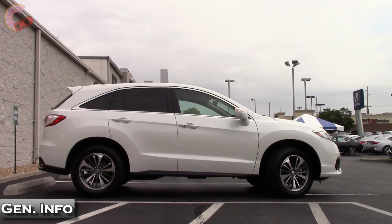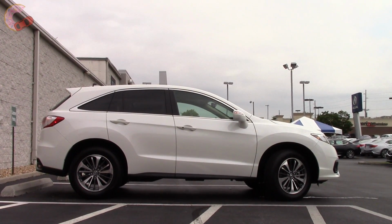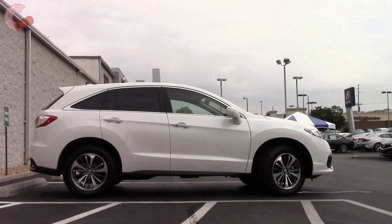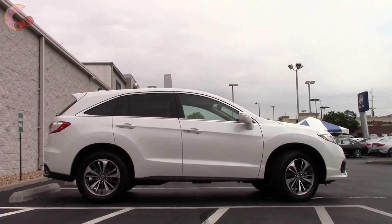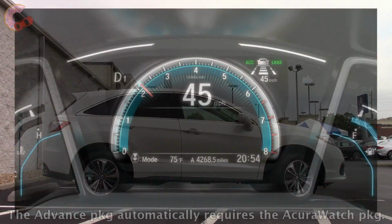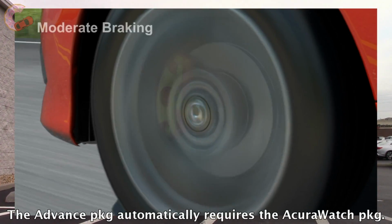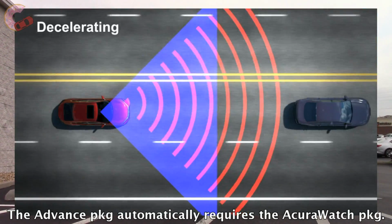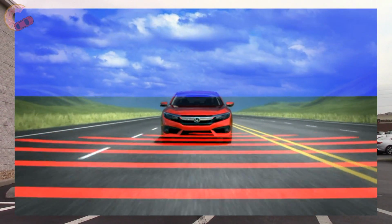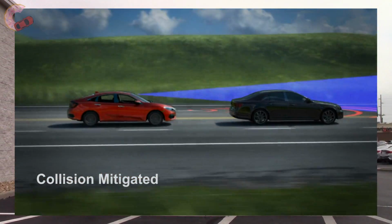An area where the RDX excels particularly is in safety. It is considered a top safety pick plus by the Insurance Institute for Highway Safety, and that's the highest possible rating. Part of that rating is based on advanced safety gear, which you do get by selecting the AcuraWatch package. The 5 systems included in that are adaptive cruise control, collision mitigation braking, forward collision warning, lane departure warning, and lane keeping assist.